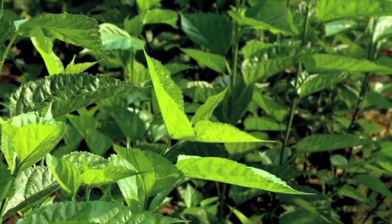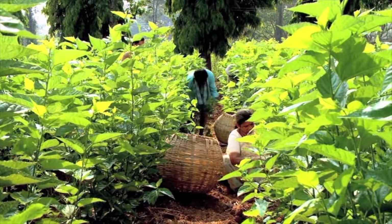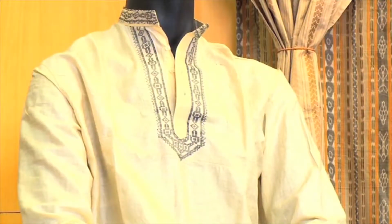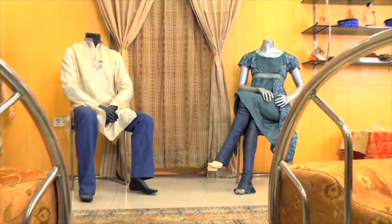But what does the mulberry plant have to do with silk? Quite simply, around 90% of the silk produced in India is mulberry silk, produced by silkworms that feed exclusively on mulberry leaves. Let's get to the heart of the matter, the production of a truly magical fabric.